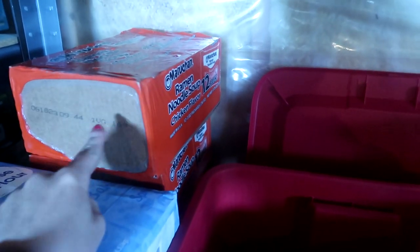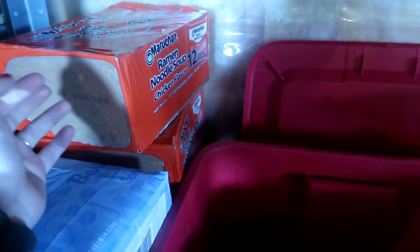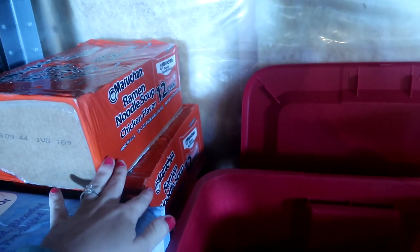They're just not here yet. And then in the back, I have a couple boxes of ramen. Same thing, my kids love these for snacks. It's summertime right now, or not for snacks, for lunches. They love to have these, so we go through a lot of these in the summer.